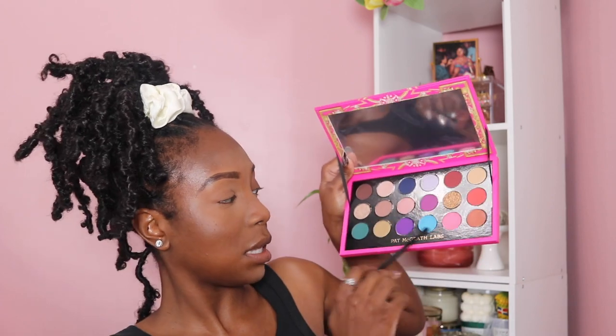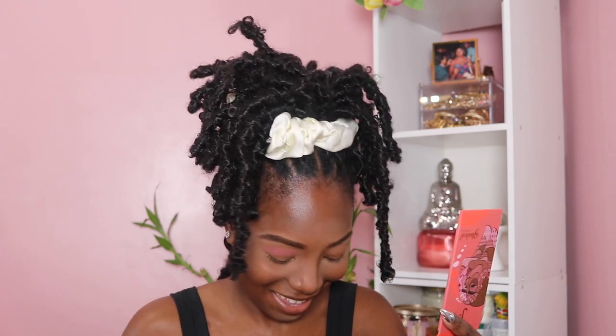I'm gonna use this pink. I'm going right in with that pink shade, and I'm gonna blend that into the crease. Do y'all see the pigment? Made for the brown girls, okay? Shout out to Auntie Pat, the Auntie Pat. That pink is super pretty.